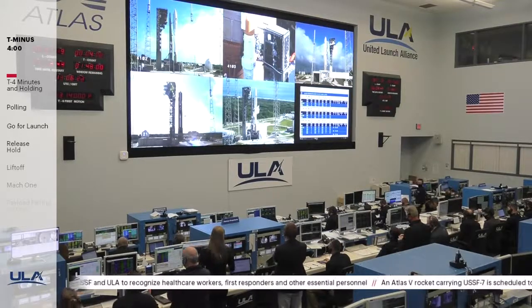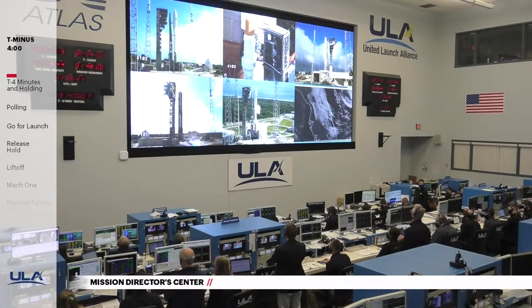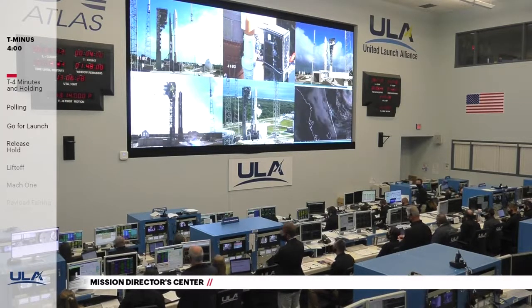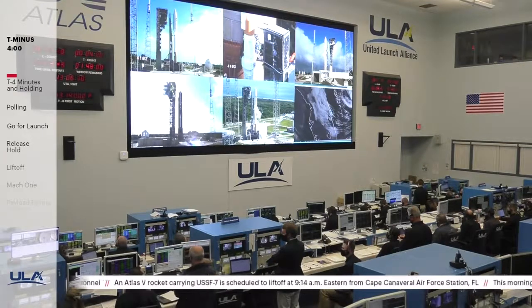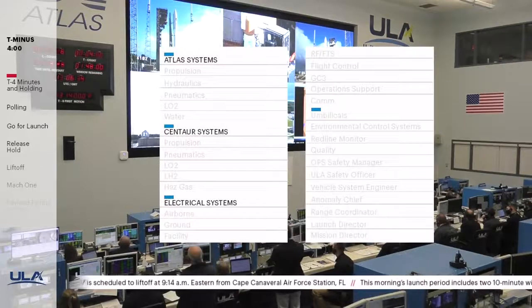We remain in the planned 30-minute hold as we continue towards liftoff. In a few moments, launch conductor Dylan Rice will poll the launch team for the final go to pick up the countdown. 29 engineers and managers are polled for system status and readiness to proceed.